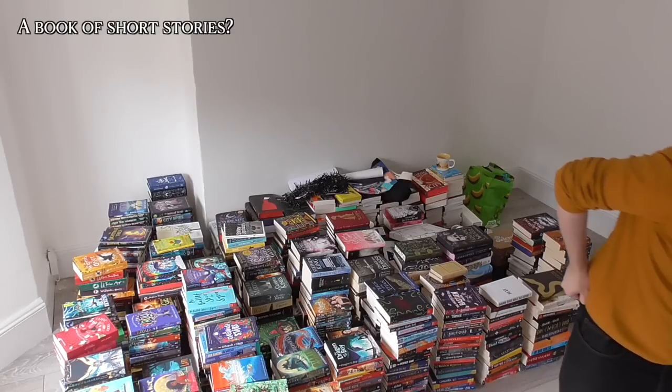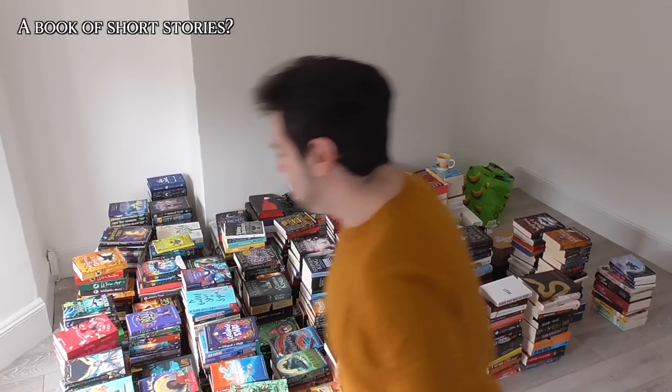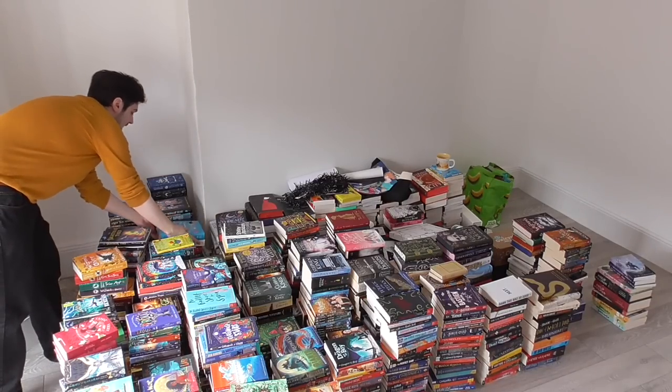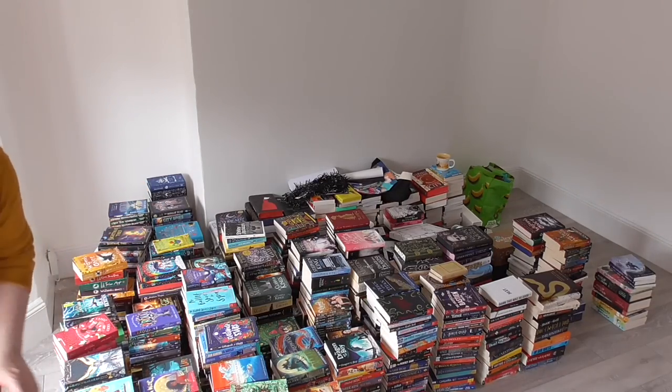Do you have a book of short stories? Yes, I do. I've got two. Well, I've got more than that, but two I've found. The Book of Hopes, edited by Katherine Rundell, and there's loads of authors on the back there. And also the Puffin Book of Big Dreams, which also has loads of authors in. It even has a short story set in the Frostheart world, which I love.